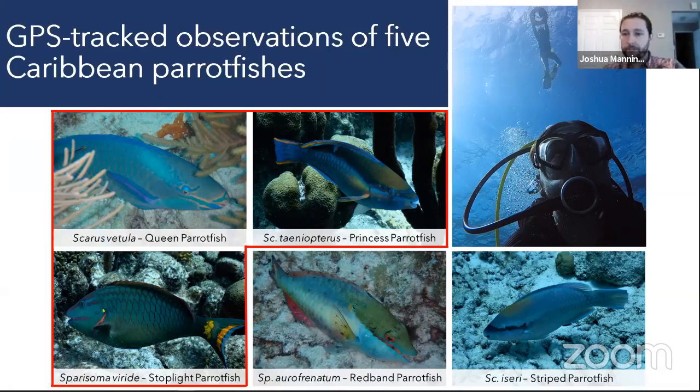So I'm following the fish from a distance, recording its behavior on a GoPro, while another snorkeler, in this case my advisor, snorkeled above the fish, tracking its locations with a handheld GPS unit. And these GPS units are basically like the Garmins that you would have in your car. They take accurate relocations of the fish. So they collect GPS data and store it for me so that I can analyze it later.